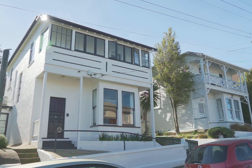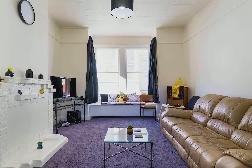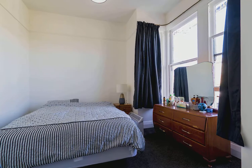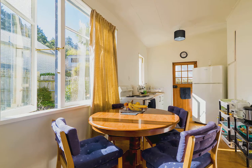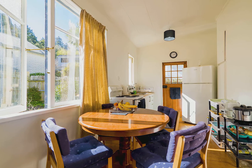This multi-unit property features two two-bedroom apartments. The bottom floor apartment has two bedrooms, both are good sizes, a spacious living room and a separate kitchen dining area.